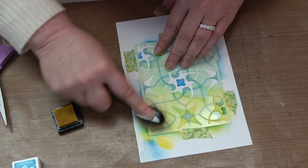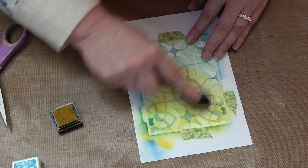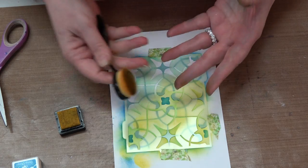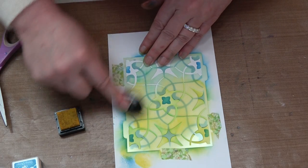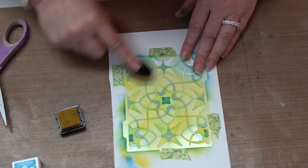And I didn't clean my stencil off, so I'm dragging in a little bit of that green that was on here. And again, that works for me. It gives a different look to it, a different feel to it. Then it almost can have like an ombre look to it.